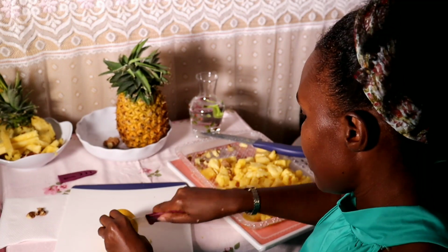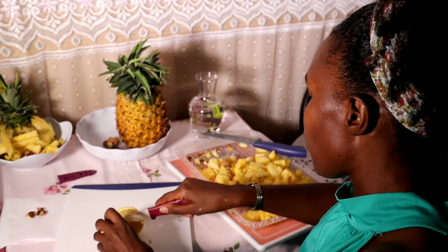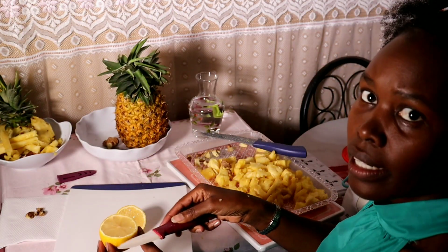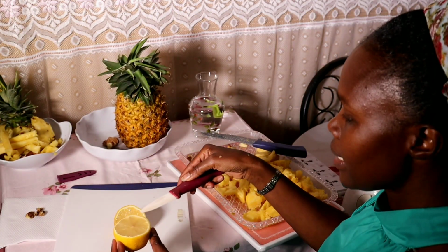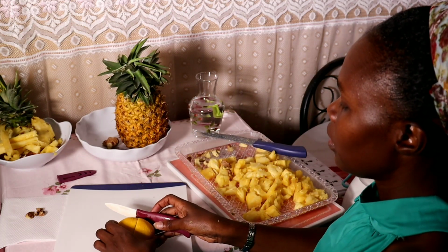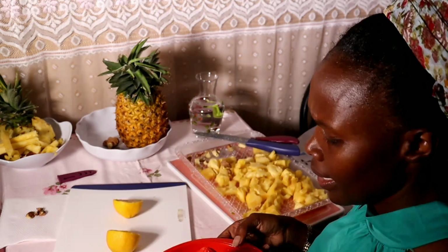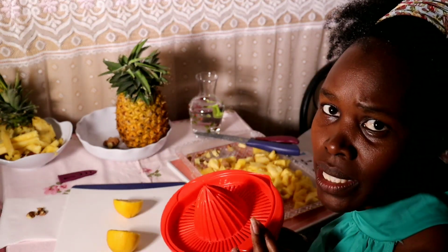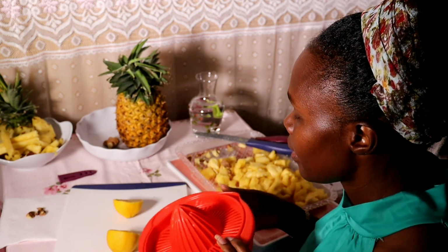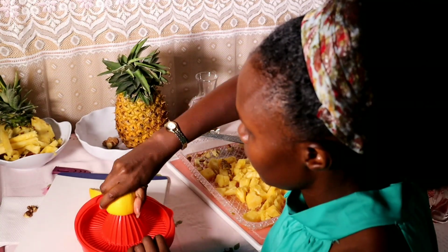So I cut my lime. Hey, the juice is already spilling. I like cutting it like that, round, not like this. I have my simple squeezer here. You know, I use it so that if there are seeds, they don't go into the blender.